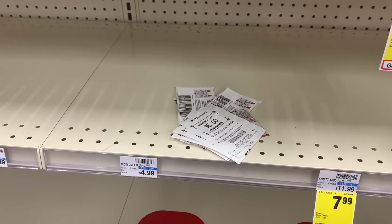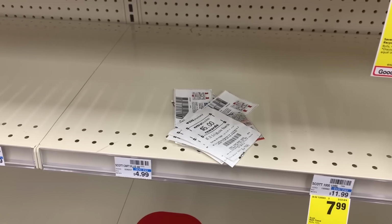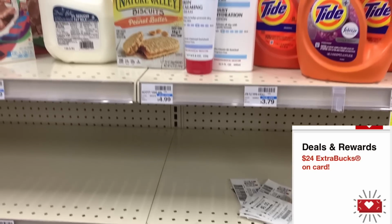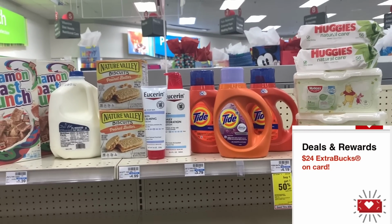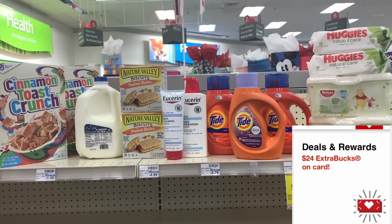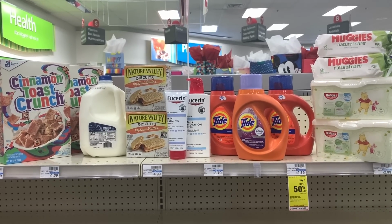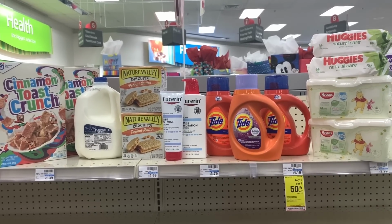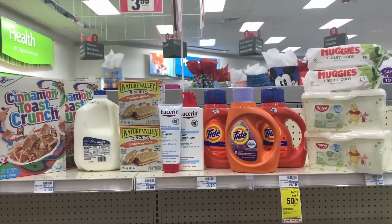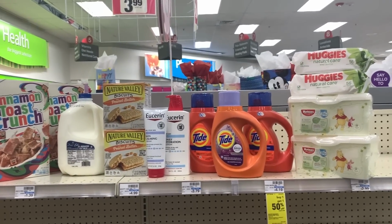I think I have maybe $19 in paper Extra Care Bucks. And then I have $24, I think, in ECBs on my card, because you guys know I have a bunch of ECBs from last week because of that little glitch that happened. So this should work out well, and we should be able to grab some essentials for almost nothing. So let's go up to the register and see how this all works out.